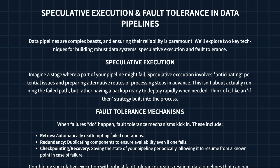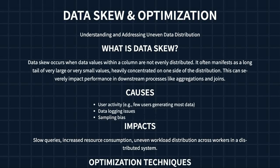So if something goes sideways, you can just pick up right where you left off. Putting these two techniques together is what really builds resilient data pipelines, ones that can handle unexpected issues without sacrificing your data's integrity. Let's talk about data skew.